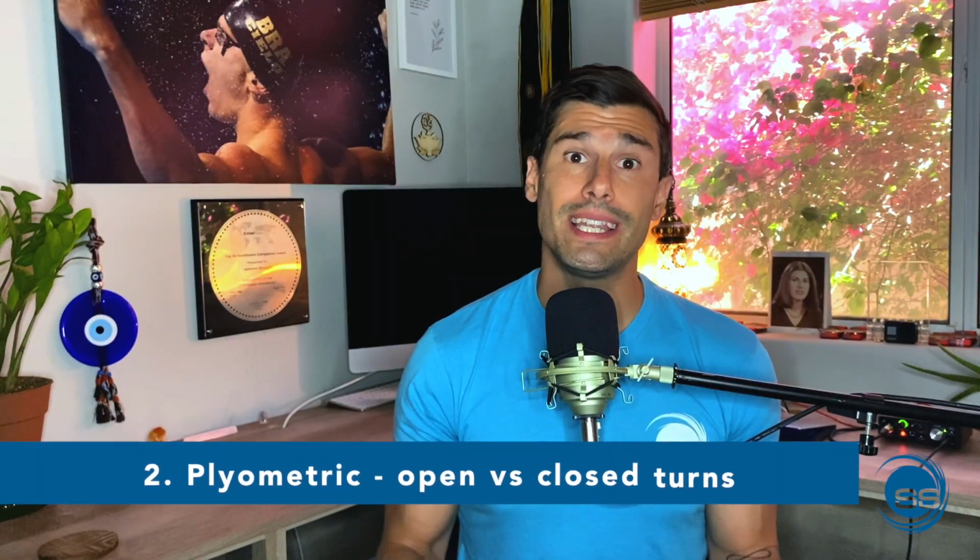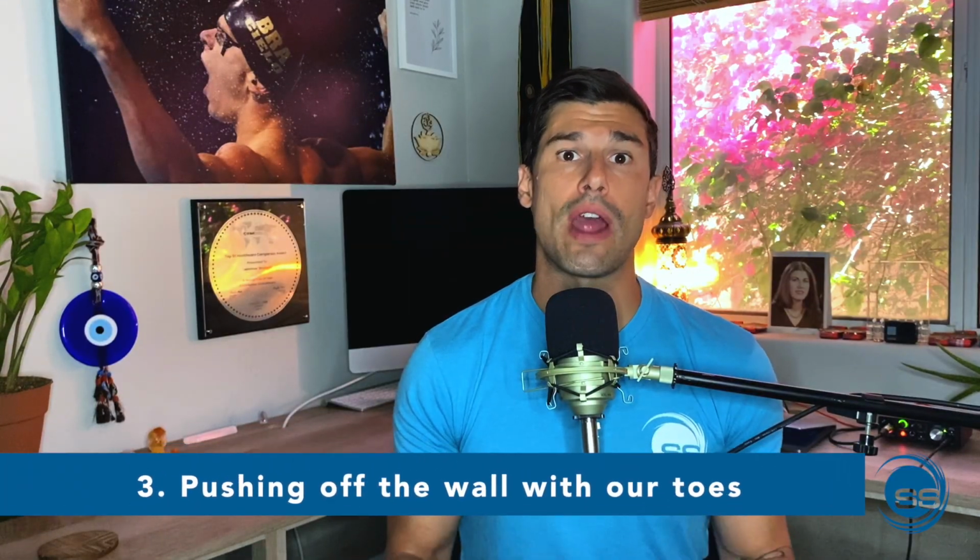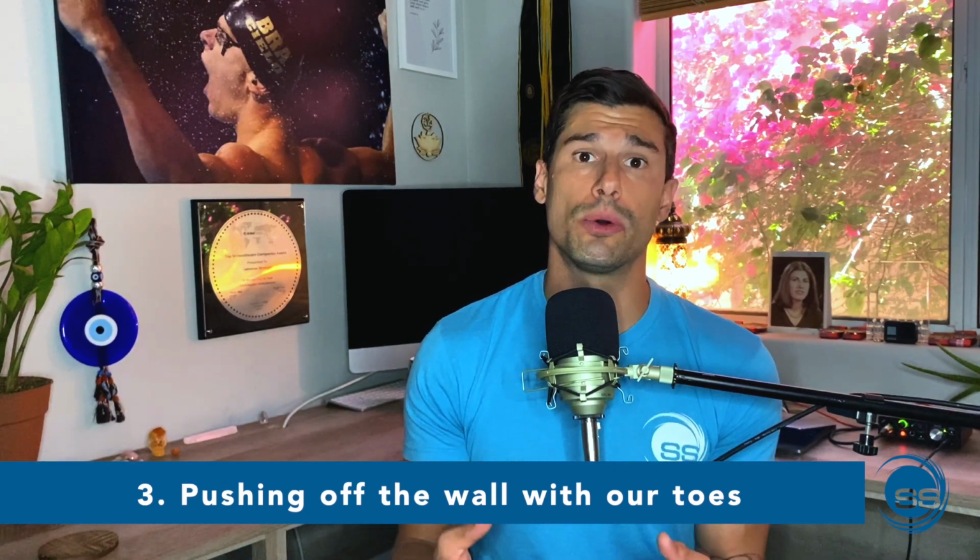Number two, it is plyometric. No matter if we're doing an open or closed turn, the body is absorbing force when we're entering the wall because the body is coming in with some speed. At one point where we're doing a butterfly or breaststroke turn, the hands have to actually decelerate the body and the legs coming in with some speed and go from a 0, then after that, bam, to 100%, which is going to be plyometric in nature. And number three, we are actually pushing off the walls with our toes. The heels are never in contact when we're doing an effective turn, so keep that in mind.